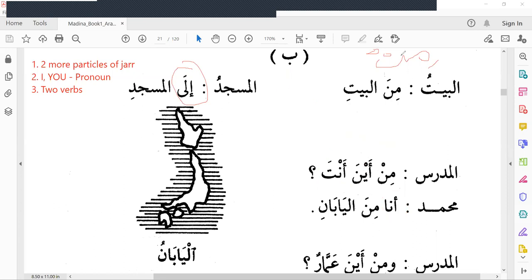Then, how does min become mina? If a sukun is followed by alif lam, then you have to change the sukun to a fatha, min to mina, okay? Minal baiti. If min is followed by alif lam, you have to say minal baiti. Like minas shaitan. A'udhu billahi minas shaitan.